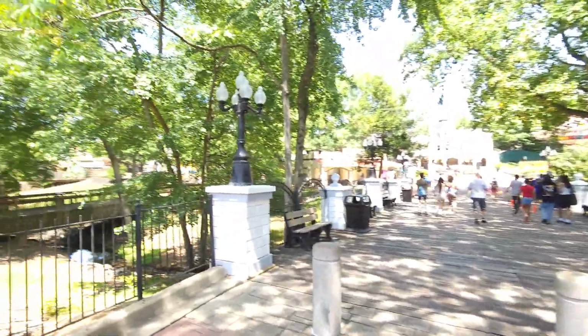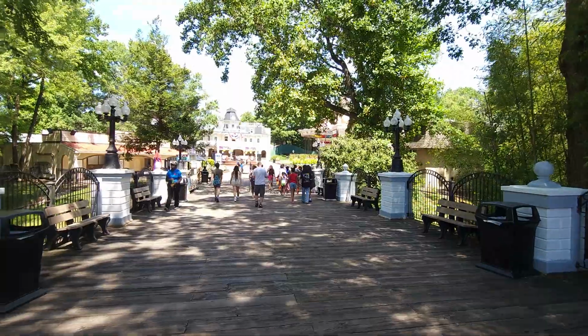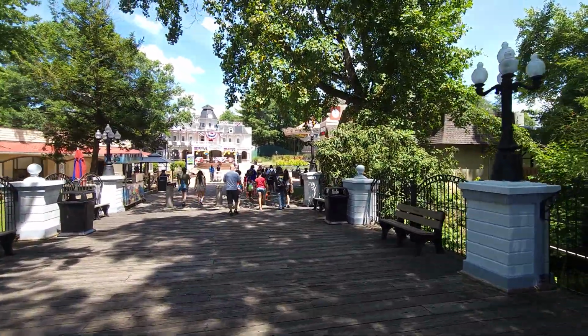And it's kind of scenic here. I love how you have to go across bridges to actually get to this part of the park here. I'm going to darken this up just a little bit here. It is a bright day, so we're going to be playing around with all the settings.